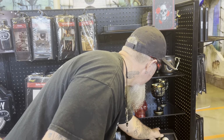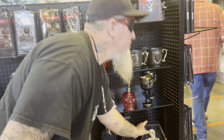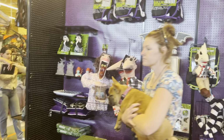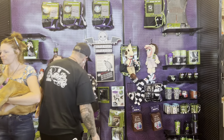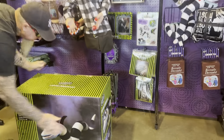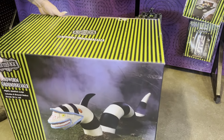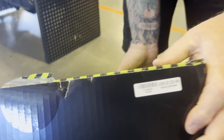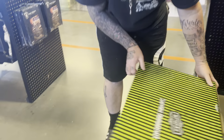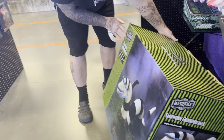And then they got some nice cups, some soaps. Okay, Beetlejuice. They really want to have control of Beetlejuice. Big idea. Let's see how much he is. I'll have her read the price. $129 for this. It's a pretty cool piece.